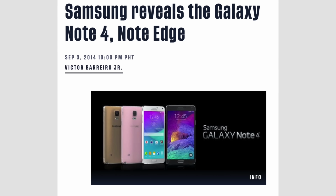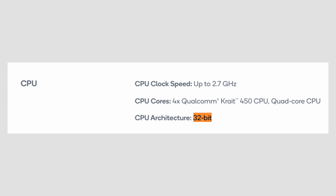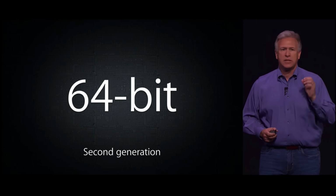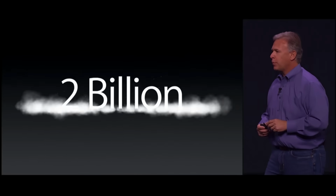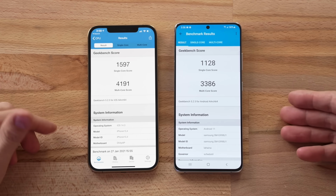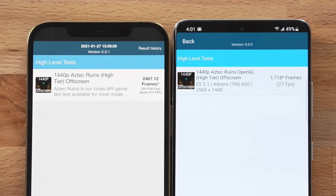Now, Phil Schiller's words were true because a full year later, Samsung revealed the Galaxy Note 4, which came packing the Snapdragon 805 chip, which was still using a 32-bit architecture. And less than a week after that, Apple revealed the iPhone 6 with their A8 chip, which was their second generation 64-bit chip, basically giving Apple a huge head start in terms of 64-bit chip design. And to this day, Apple's A-series chips are way ahead of anything Qualcomm or Samsung can design in single-core, multi-core, and graphics performance. And if you think about it, it's all thanks to Apple's idea of making their own chips for the Mac way back in 2010.